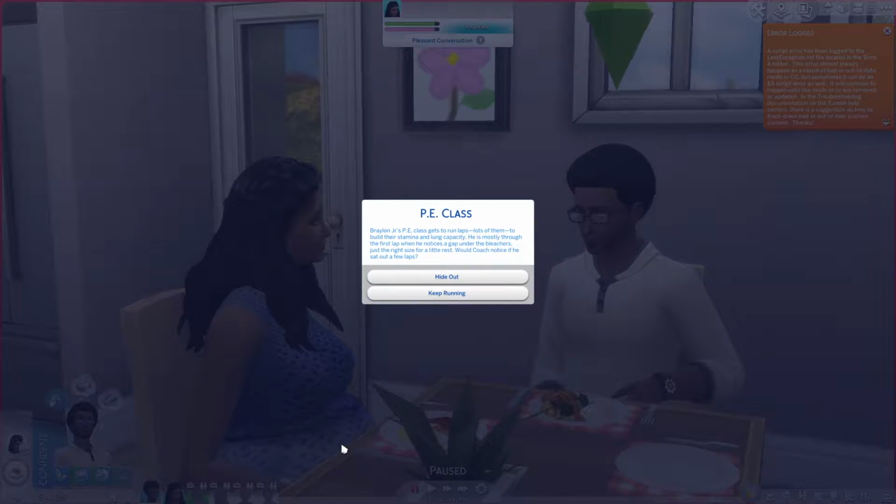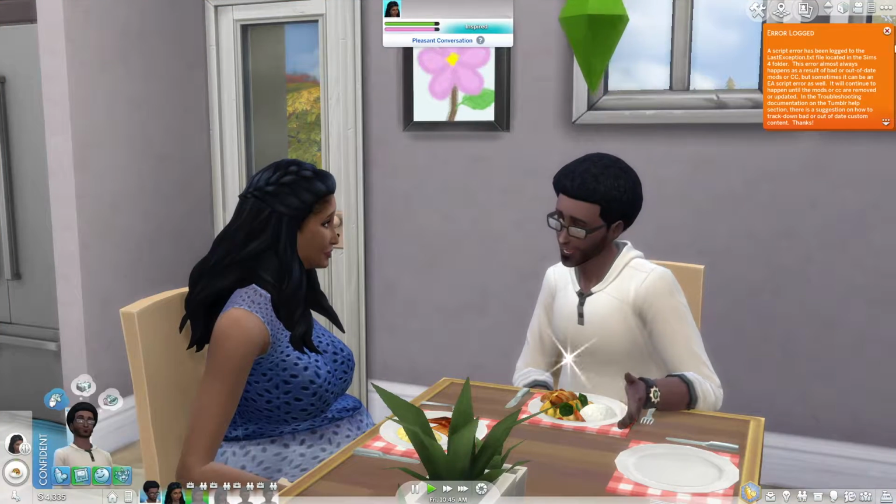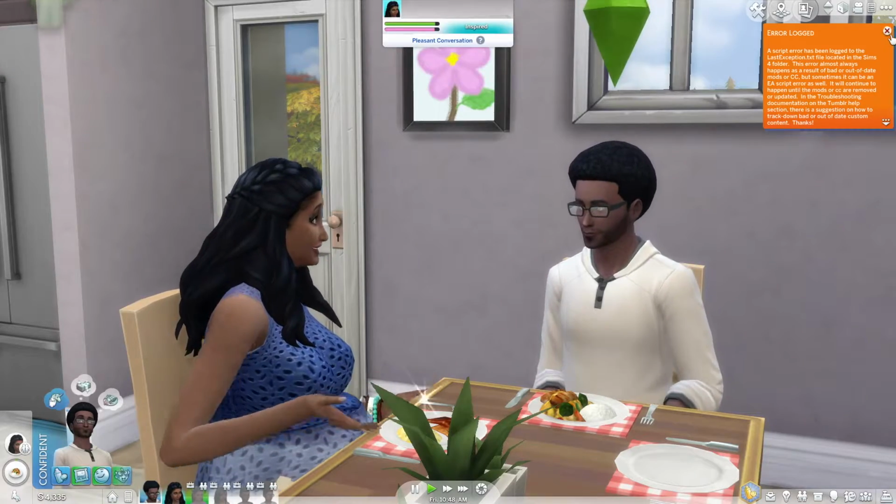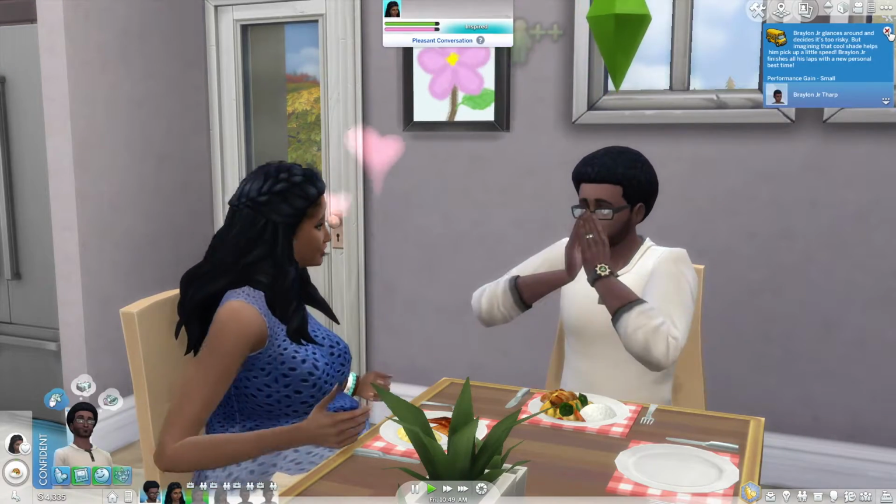So Braylon Jr.'s PE class gets note to run laps, lots of them. Would coach notice if, okay, first of all, Braylon Jr. is Braylon's son. Braylon runs and jogs. As a matter of fact, he was coming from jogging this morning when I started the recording. So I'm going to have him keep running. I don't know what it's going to do for him. So that's my problem with these long messages. I swear I'm going to figure it out.